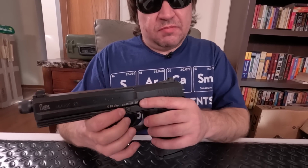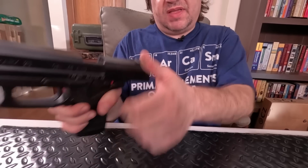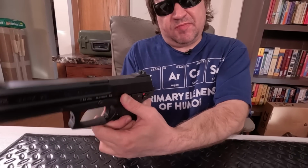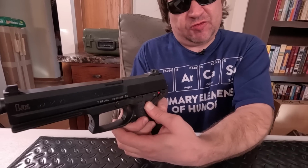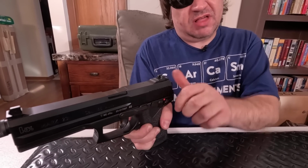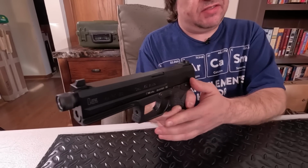It's pretty standard control-wise, conventional slide stop, quite large, easy to hit. What's not so easy to hit is this decocker. It's quite flush, and when you hit it, it springs up with a lot of authority. But the idea was they didn't want it to be accidentally hit, so yeah.